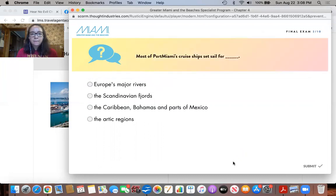Okay, all right. Most of Port Miami's cruise ships set sail for Europe's major rivers, the Scandinavian fjords, the Caribbean, Bahamas, and parts of Mexico, the Arctic regions. That's spelled wrong, but yeah. I think it was the Caribbean, right? This one makes sense because Miami is right there. So go out to the Atlantic or go into the Gulf.